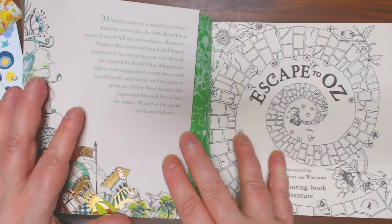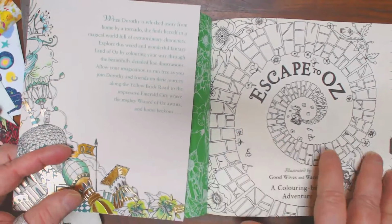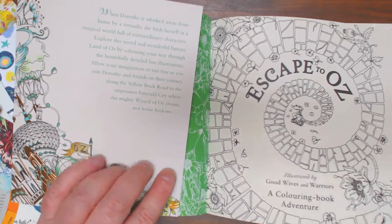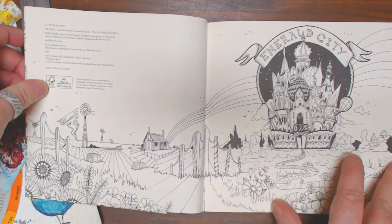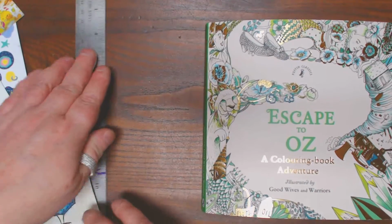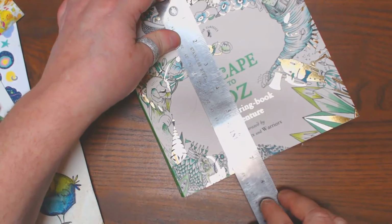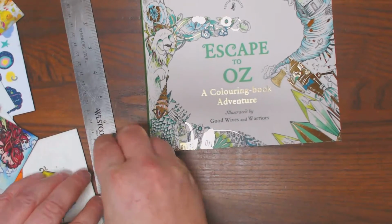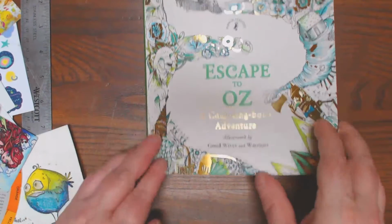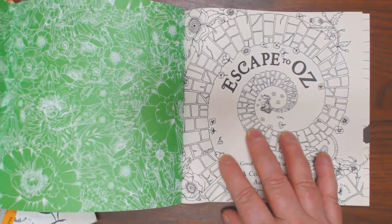It's the same as their small books, Escape to Shakespeareland, Escape to Wonderland, Escape to Christmas Past. It's this wonderful little size that's perfect for your bag. It measures 7.5 by 7.5. I love the sizes of these books because even though they're pictures, it's got the French flap.